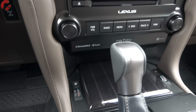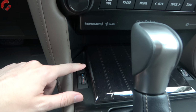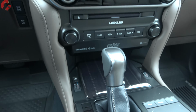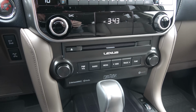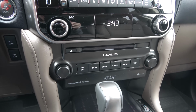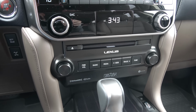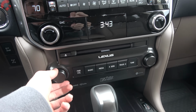And then right above that, we do have our 3-stage heated seats and 3-stage ventilated seats. These are both going to be included on the premium trim level. Now right above that, we have our volume knob for the audio system. So the standard system is going to be 9 speakers, but we have the optional 17-speaker, 330-watt Mark Levinson premium sound system. So we'll go ahead and give it a sample right now.